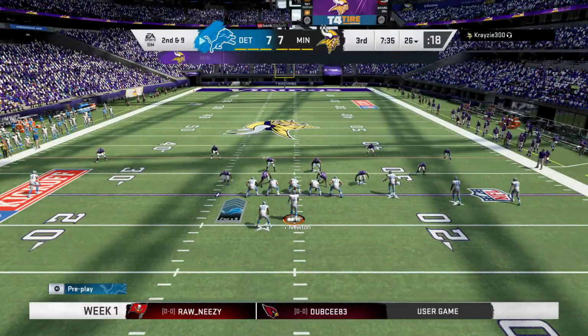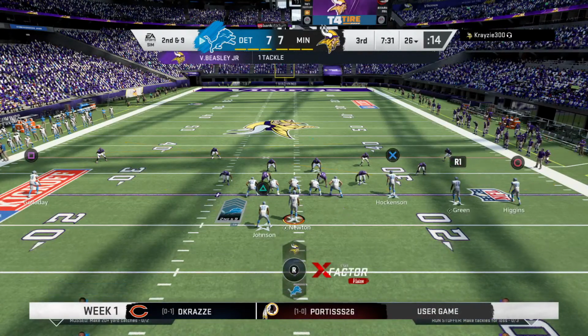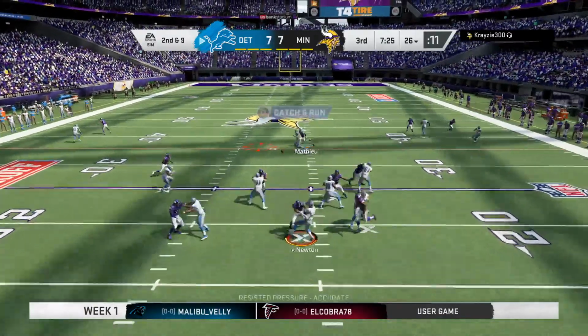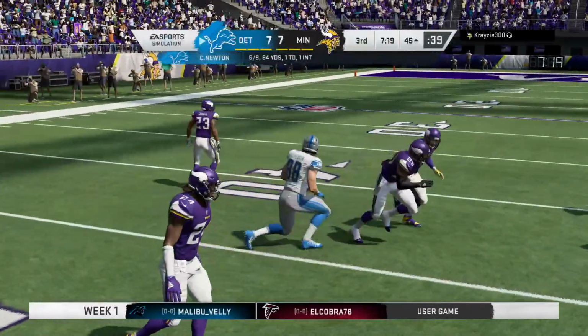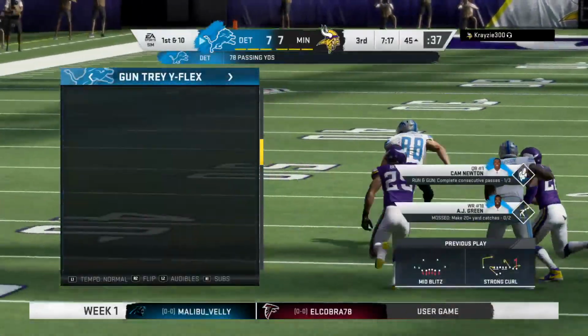The last play got just a yard. Here's 2nd and 9 from the 26. Watch the pass. Out of the gun, Newton. Open man, he's got him, the tight end, Hockenson. And this is going to turn into another first down as the tackle is made at the Vikings' 45-yard line.